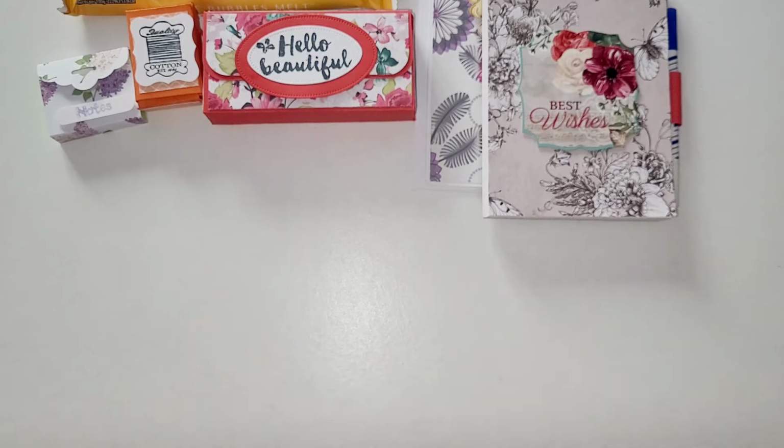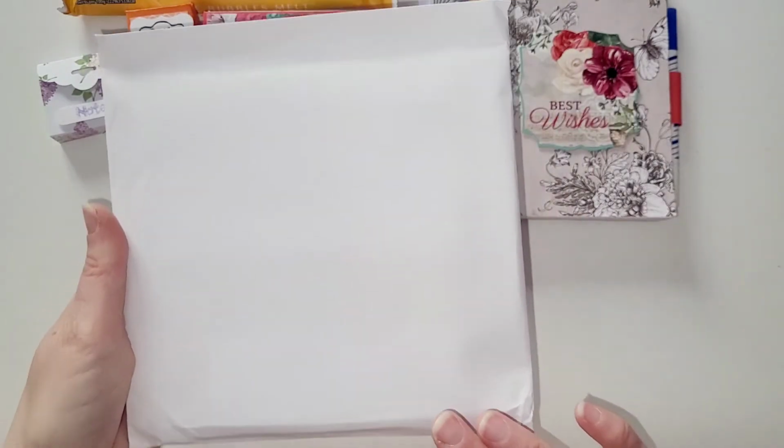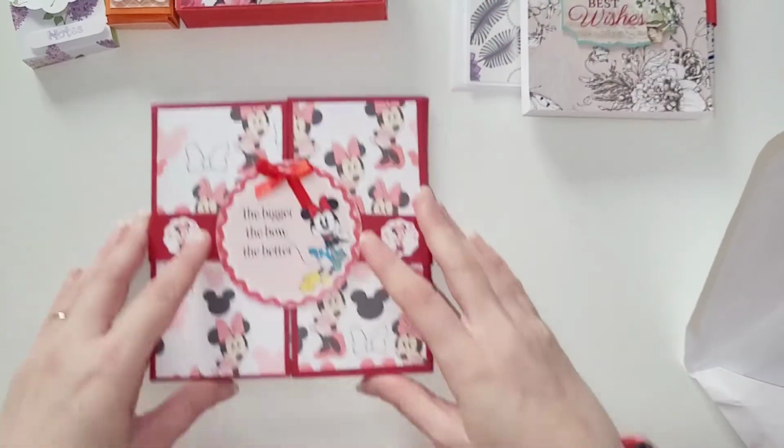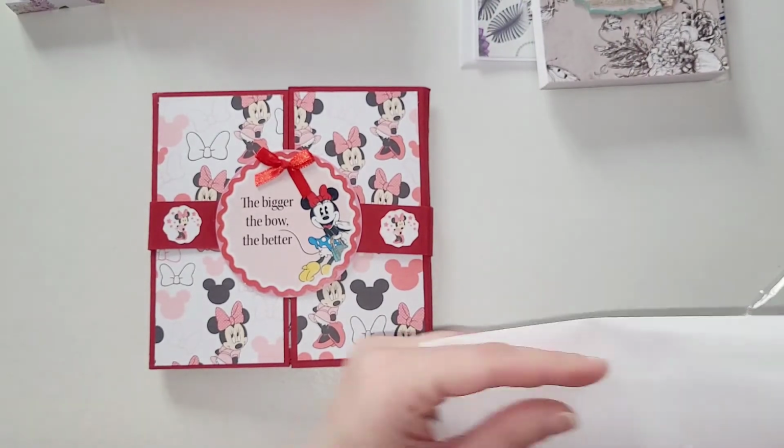Right, so let's have a look at this challenge entry then. It's a massive, massive envelope. It's got to be like an 8x8 envelope, or 6x6. It might be 6x6. Right. Now, I don't want to do anything. This card is really, really chunky. Okay, so here we go. Let's move these out of the way so I've got some room. Pop that there. So we've got the envelope.